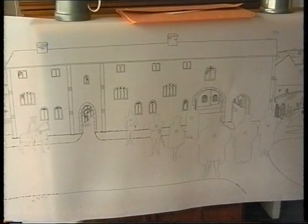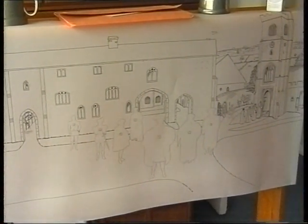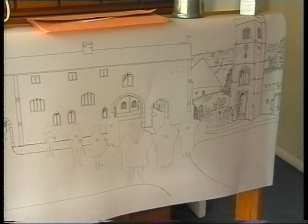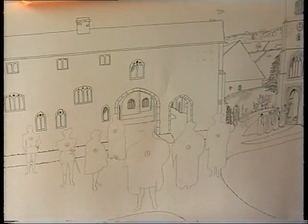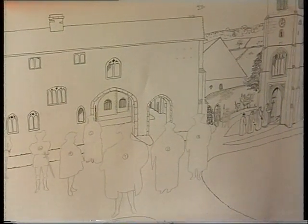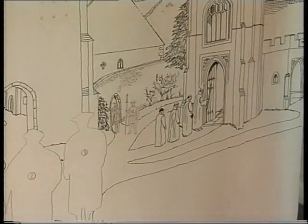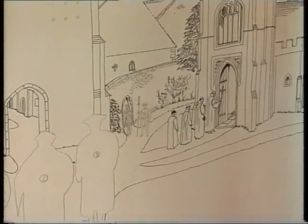It's the 11th of May, another session, and more detail has been put onto the drawing that Geoffrey George had prepared for them. And if I zoom in a little here, you'll be able to make out some of that tremendous detail of the monks entering the west door of the church and the guard at the gateway on the wall on the left of the monks.